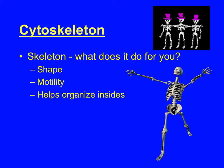Ben's skeleton is holding him up, his regular skeleton. What is your skeleton doing, Nicole? Number, you should be one. One, two, three, where's four? Four, you've moved. Five, is there more than five? Only five? Okay, well that's sad. Okay.